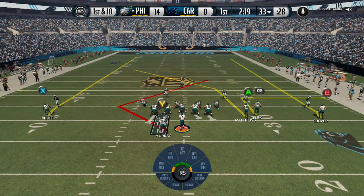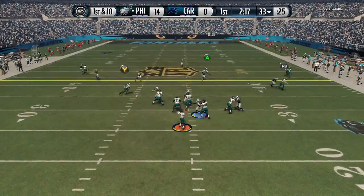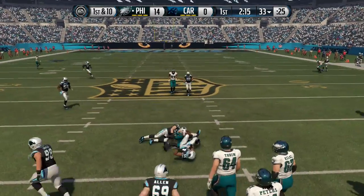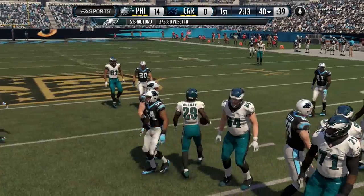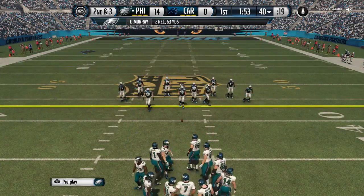Phil. Well, let's look at it from the defensive side. You know, what do you think they're thinking? Oh, my gosh, what's coming next? Because everything the offense has tried so far has worked. Murray's tackled down after a gain of 7. The Eagles have been awesome today on first down.